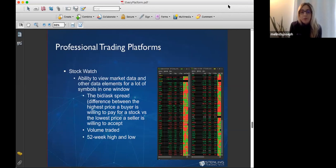Having a full scope of view of a stock watch window, where you can see market data and other data elements for a lot of symbols in one window. You can select which symbols you'd want to see, or how many stock watch windows you'd want open. It also shows the bid and ask spread, the difference between the highest price a buyer is willing to pay for a stock versus the lowest price a seller is willing to accept. Volume traded for the symbol, and also 52-week high and low. So it's a great at-a-glance tool that you can completely customize for making quick decisions as the market moves.